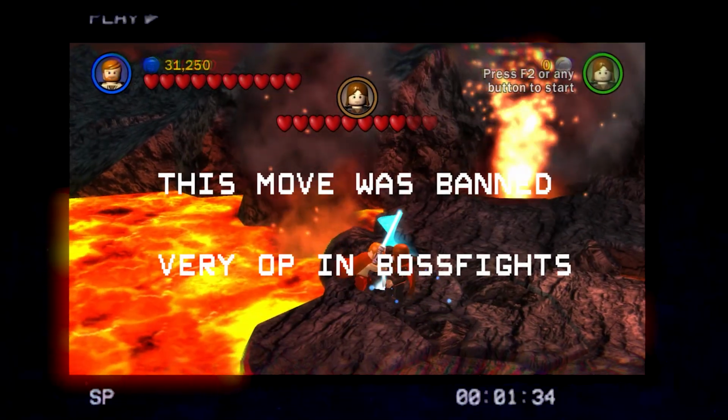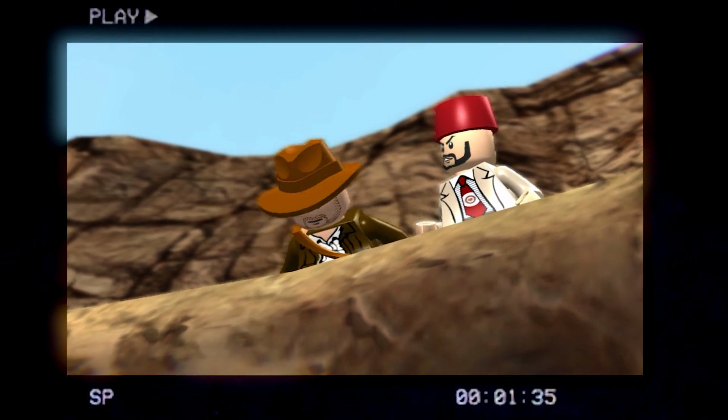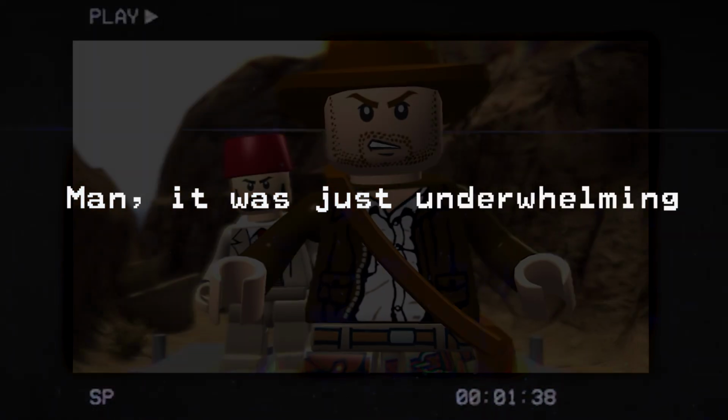Another used to be favorite was the tank level in Indiana Jones from the 3rd movie. I played this one again recently and I guess it was kind of fine, but man, it was just underwhelming.